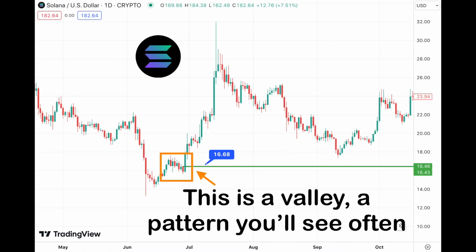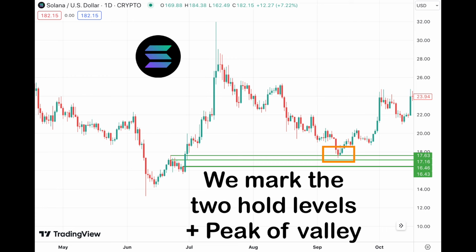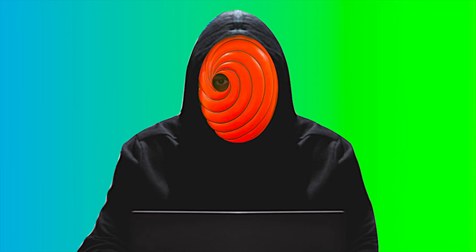You see the peaks of these valleys also carry quite the significance, to the point where they too must be marked off. So with this valley we mark the peak being this wick here, and the close of its body, which if we do that you can see price action did in fact find support there before bouncing aggressively up. Solana then goes on its raging trend upward where a lot of hold levels get left in the dust and never get the opportunity to serve as support.